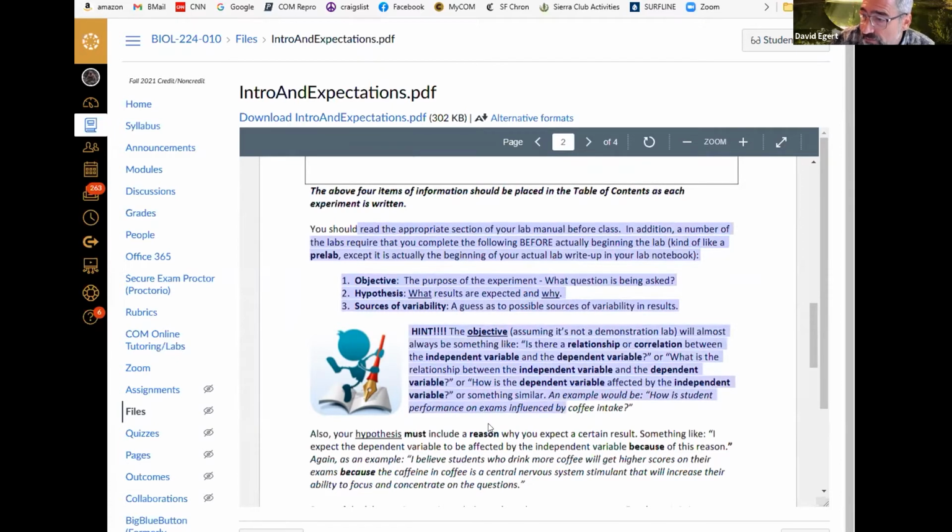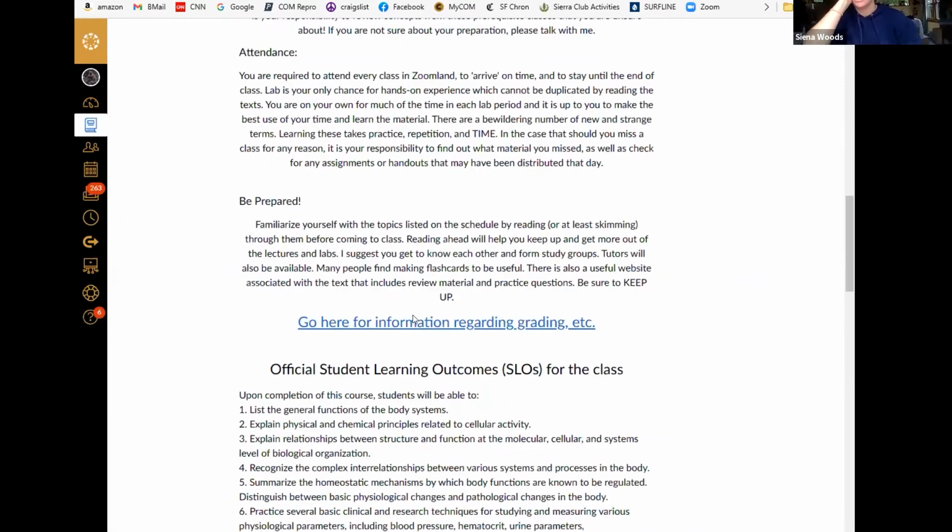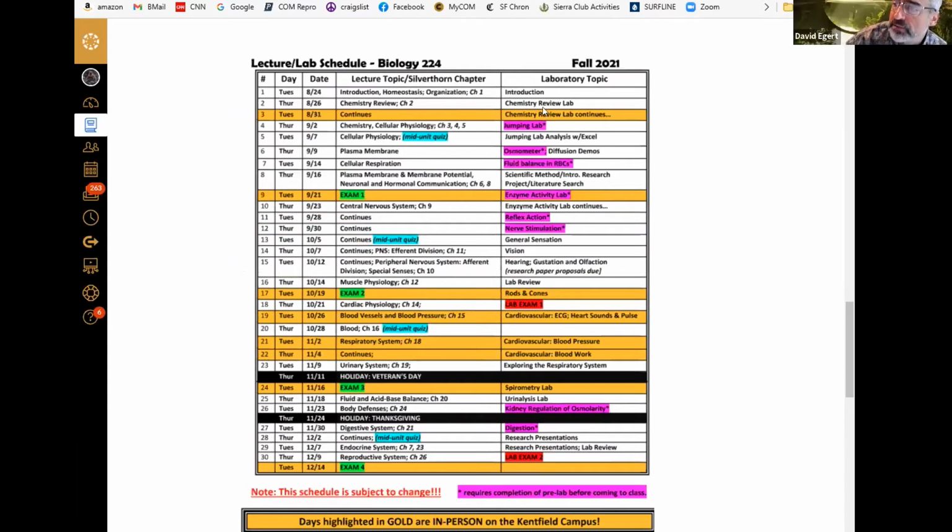So let me go back to the syllabus here. If you look at these labs, some of the labs are just kind of white and some of the labs are purple. The labs that are purple are the ones that have an objective and a hypothesis. They're more of the classic inquiry experiments, versus the chemistry review lab or general sensation lab, which is more about just demonstrating things. But for the labs that are hypothesis-driven, you need to come up with what we call a pre-lab. And let me talk about that right now.